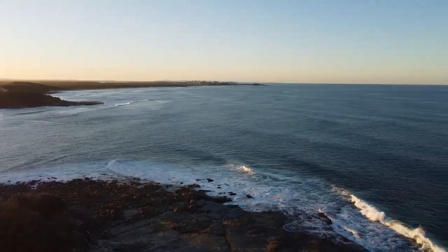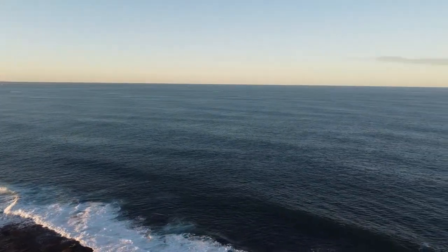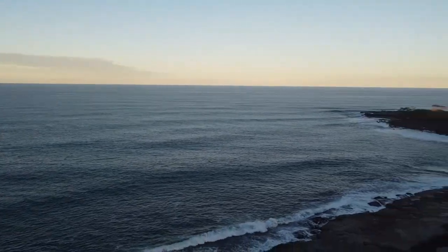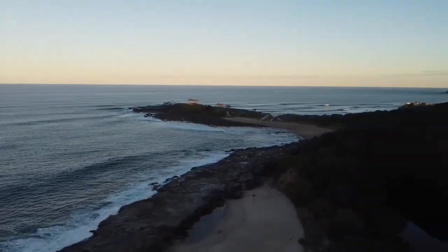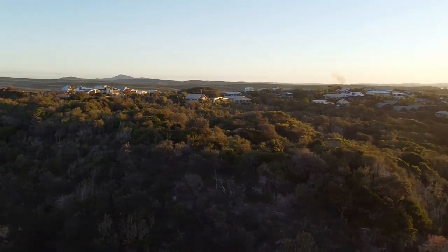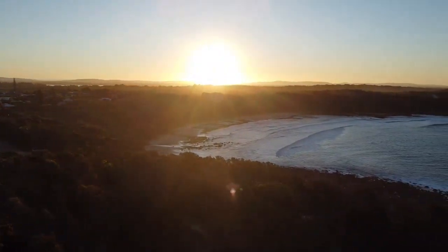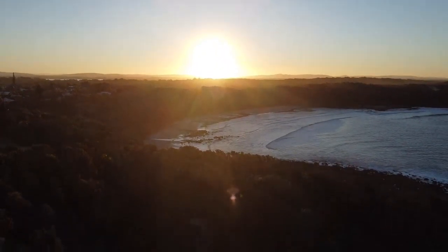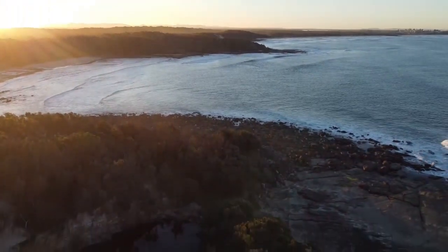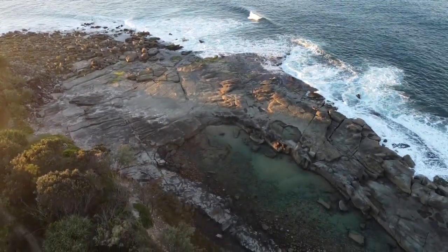Back north towards the Clarence River entrance, Yamba itself. That's where I belong out there. A beautiful sunset. There's that hole where the fish were.